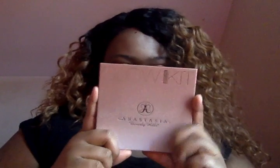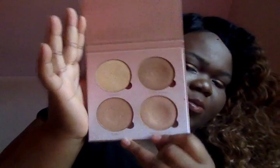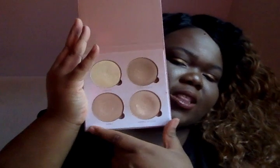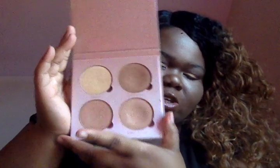And next is my Anastasia Glow Kit in That Glow. My favorite colors are golden bronze, dripping in gold, and bubbly. I have a mixture of bubbly and dripping in gold. And as you can see, they're close to hitting pan on a whole three of those because I live by this palette. This is probably the most used of the two highlighters I've shown today. This is the most used because you can mix and match and customize your highlights.